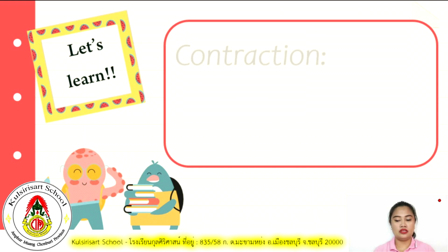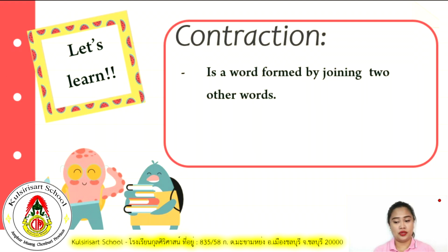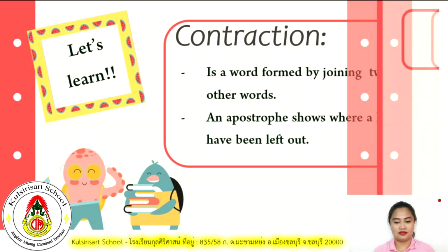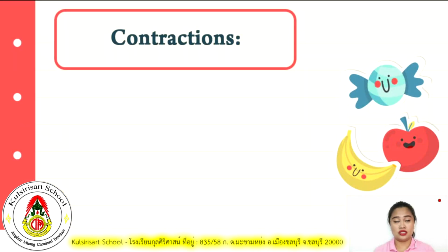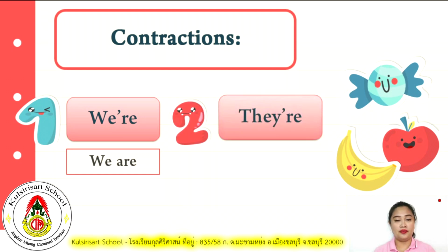Now next, we have also learned about contractions. What is the definition of a contraction? A contraction is a word formed by joining two other words. An apostrophe shows where a letter has been left out. What are the contracted words we have learned today? Number one is we're, derived from the words we are. Number two, we have they're, derived from the words they are.